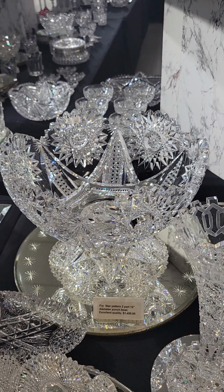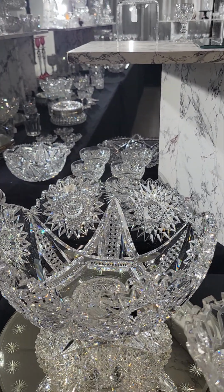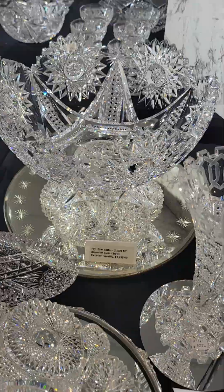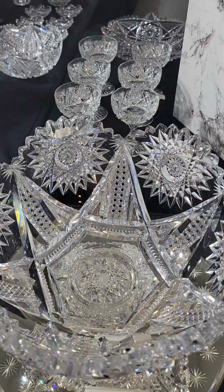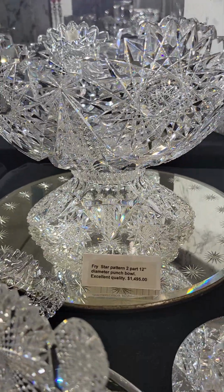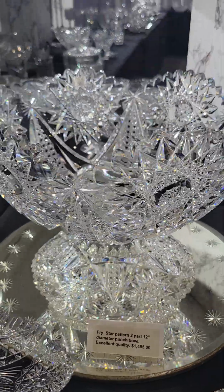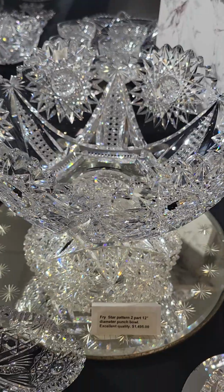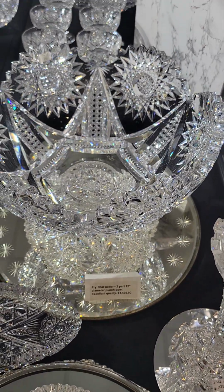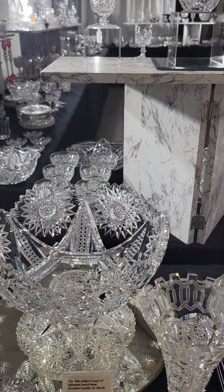It's a two-part punch bowl. It's 12 inches in diameter. It's the star pattern by Fry. Really nice looking piece. Cane and hobstars dominate the motifs. Has the low slung base that makes it very distinctive in display. And it is $14.95. I'll do a show special on it for $900.